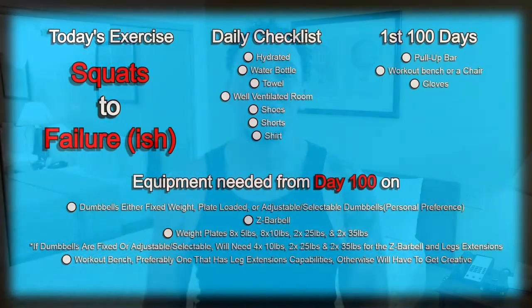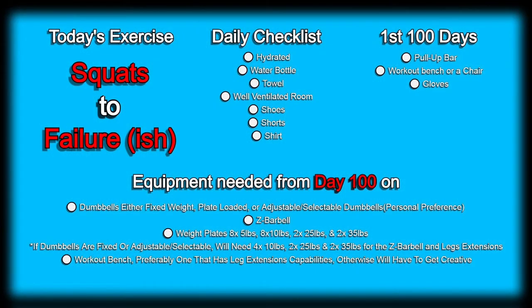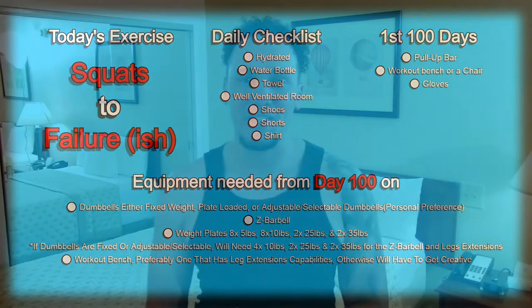Today is day 102 of this 300 days fitness challenge. Today's exercise is right on the screen along with our daily checklist and a list of the items we're gonna use until the end of this challenge.